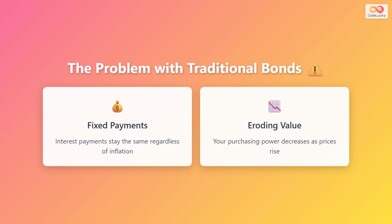Traditional bonds have a significant weakness when it comes to inflation. They pay fixed interest payments that remain the same throughout the life of the bond, regardless of how much prices increase. As inflation rises, the real value of these fixed payments decreases. Your purchasing power erodes over time because the money you receive buys less and less. This is the fundamental problem that inflation-protected securities are designed to solve.